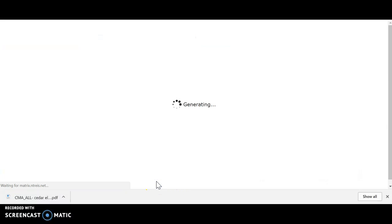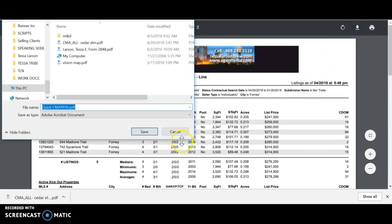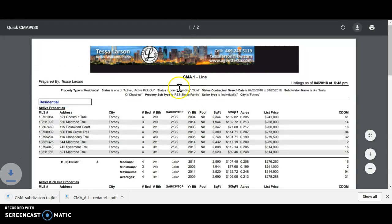I'm going to do a quick CMA. I'm going to save that. This is going to be a CMA, and this is going to be subdivision and subdivision individual. Okay. And I'm going to save that one. And this is just how I remember them.